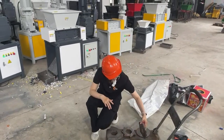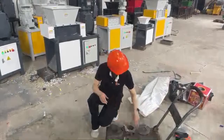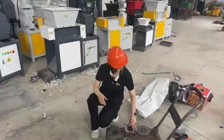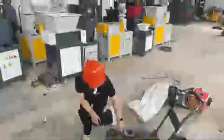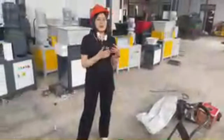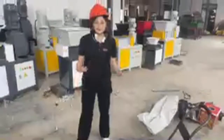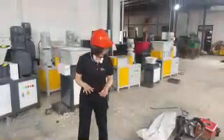And for this one, yeah, it's kind of the same. So for this kind of blade, its output maybe a little longer. You can just see that they have many different teeth and thicknesses. So choose the suitable blade teeth and blade number to shred your materials based on your exact materials, the capacity and the output size.